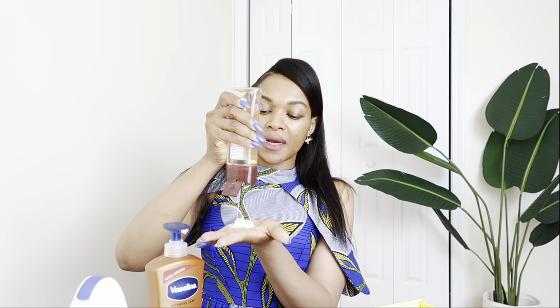So this is what I do. Let me take off my ring. I hate putting on lotion with my ring. So I do this pump, 1, 2, 3, 4 pumps, and then I make a circle with this until it saturates it. Then I rub it together.